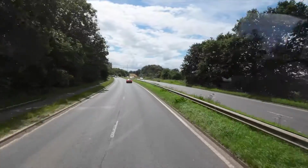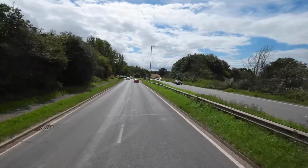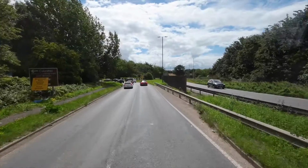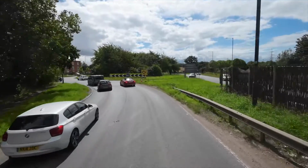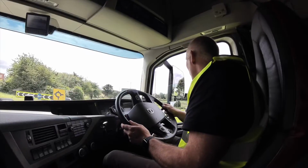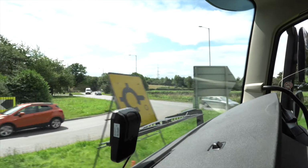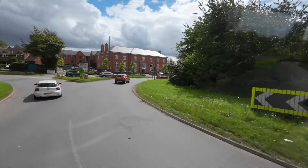So check the mirrors, smooth on the brakes, allow them time to get in. We're going right, third exit. Mirrors, signal, smooth on the brakes. Hold position up against the right-hand curb. There we go. If we can't go, then we'll have to stop. Nothing we can do. We've made a decent effort at trying. There's our gap. Checking the mirrors. In we go, lane discipline now.